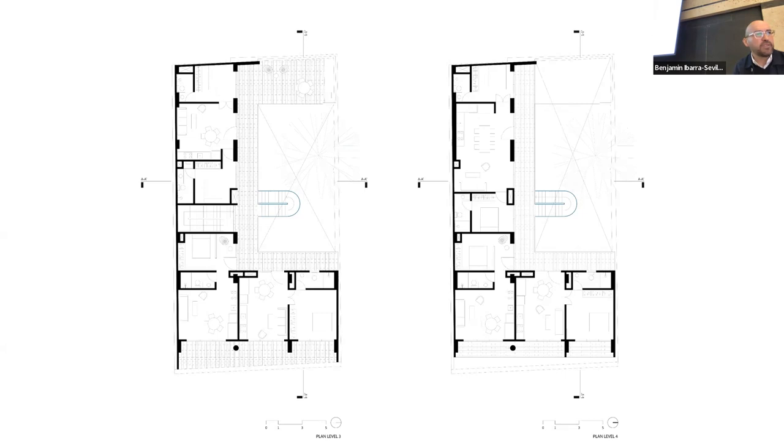But if you look at each apartment, although the structure is very regular, in the end they end up being completely different. They can use the typical walkways as an extension of their spaces, like terraces.